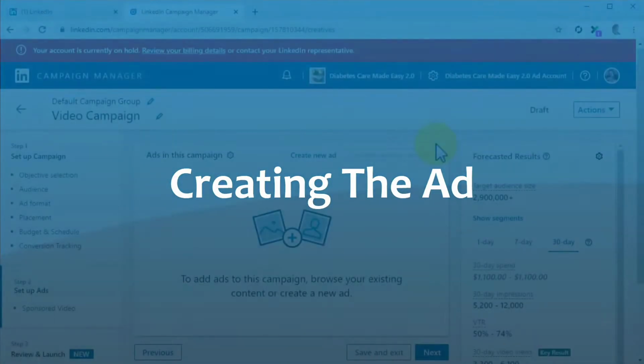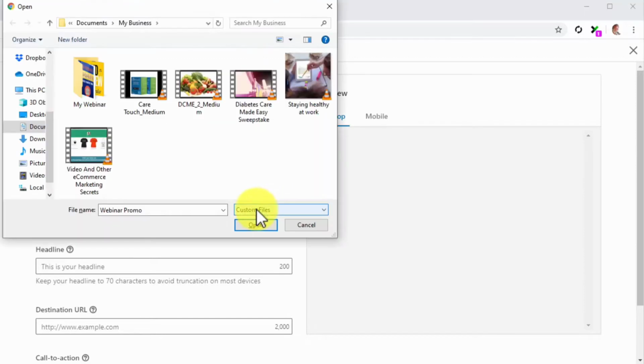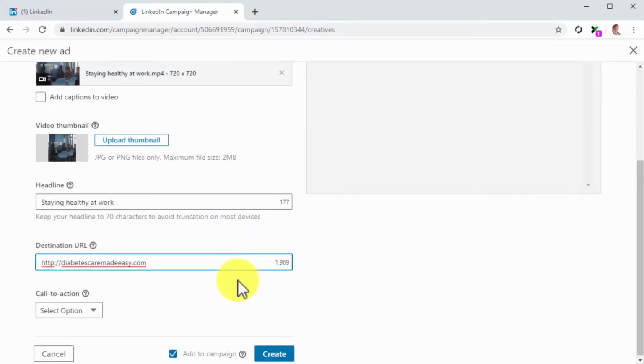Creating the ad. Now it is time to create the ad. Start by clicking on the Create New Ad button to open the ad editor. Now to set up the ad creative. First, enter your ad copy into the introductory text field. Now you are going to click on the Upload Video button to upload your video file to the ad. Now you are going to enter your ad headline into the headline field. Now enter your website or landing page URL into the destination URL field.